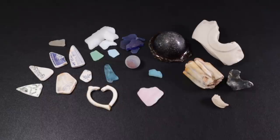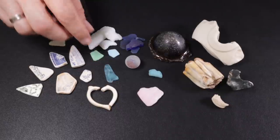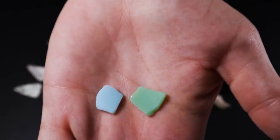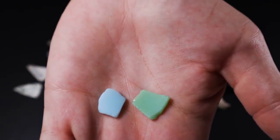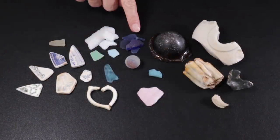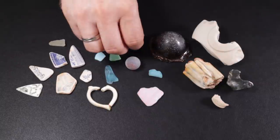These are our favourite pieces from Envy Beach. As always, Envy Beach never disappoints. You know how much I love finding milk glass, and it's really nice to find jadeite green and this kind of sky blue as well. We found some lovely cobalt blue pieces, and we'll see if we can make a few pieces of jewellery with them.